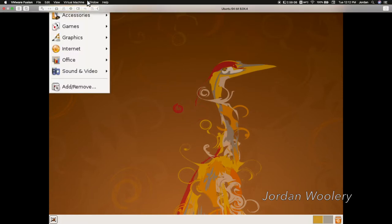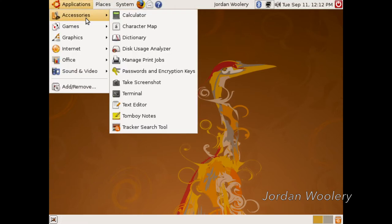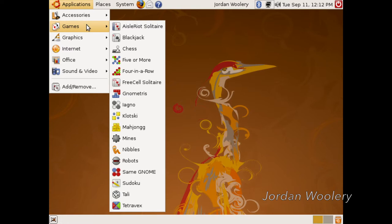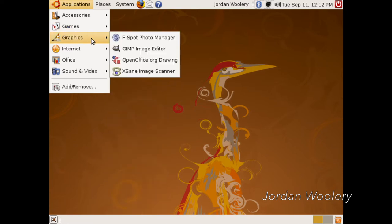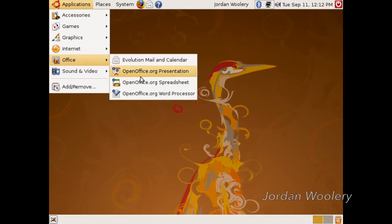Some of these icons may have... Whoops, I just triggered VMware there for a second. Some of these icons may have changed briefly. Maybe the descriptions of the programs. Maybe. I don't know. I do know for a fact that there is the Transmission BitTorrent client there, as well as the remote desktop viewer, the terminal server client. All these are new, in addition to the rest of the stuff. And OpenOffice certainly got some new icons.